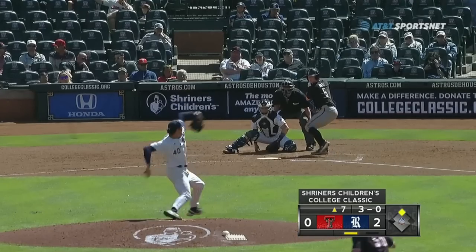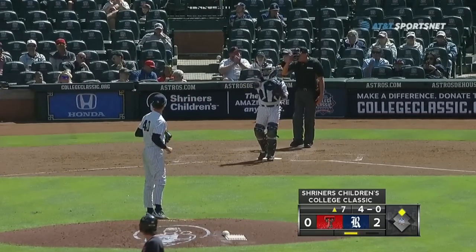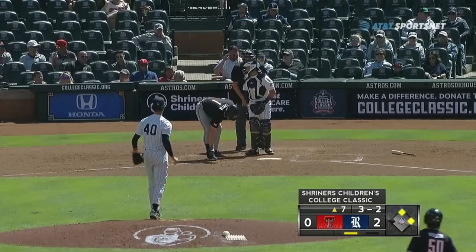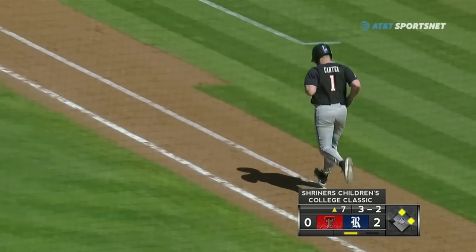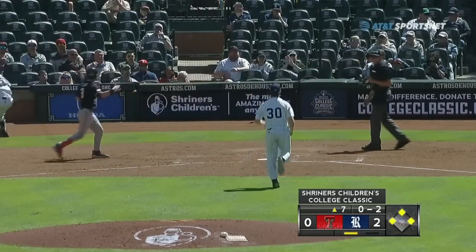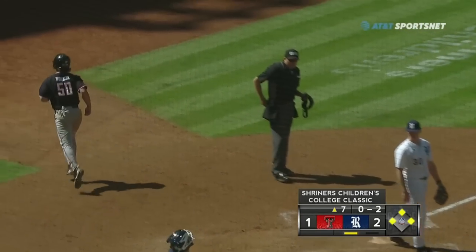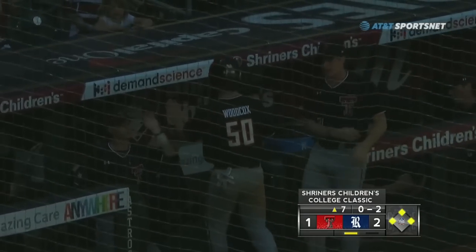Well, Linsky, a little wild, couple of walks to start the seventh inning. Full count, and that's going to end up being a walk. The bases have been loaded on three bases on balls. 0-2, wild pitch, and that's going to get home the first run of the ball game. Woodcock slides ahead of the throw from the catcher Garza. It's 2-1.